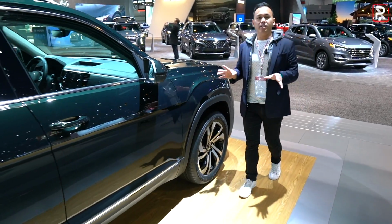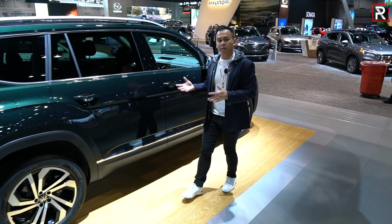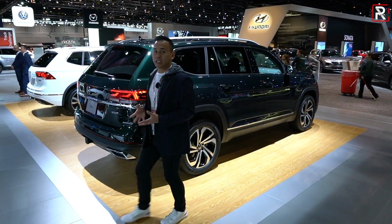Now, as you can see, all-wheel drive is available, so Volkswagen gives this thing around 8 inches of ground clearance. You could theoretically take this thing into some light off-road conditions. It has a unique traction management system where you can kind of choose what road conditions you're actually on.